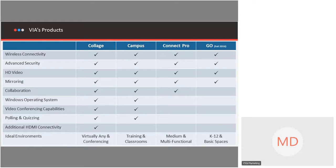but, if you really think about it, what it comes down to is on the left-hand side, the Collage and the Campus, they're running Windows-based systems on the back end. So at that level, you have the full computer. The Connect Pro and the Go, which was actually just released, they're Linux-based. So they certainly have the flexibility and the power to be able to do a lot of different feature sets, but you wouldn't be able to natively download some of the third-party apps and go through that level. As I said, the Collage and Campus, you're really looking at kind of a soft codec that has not only the collaboration aspect, full mirroring, video conferencing, the quizzing and polling, things like that.